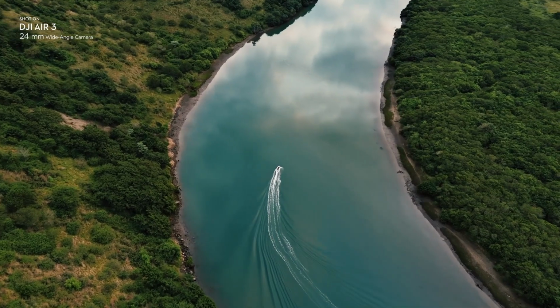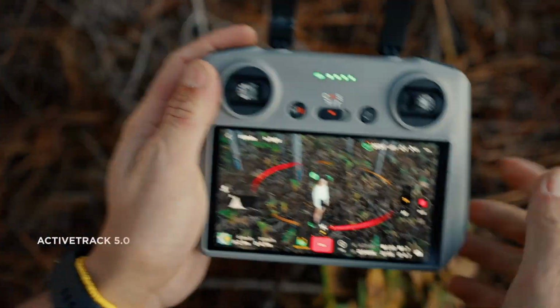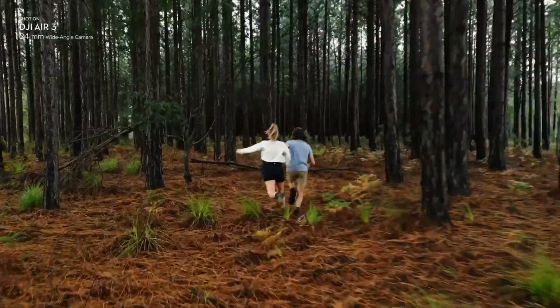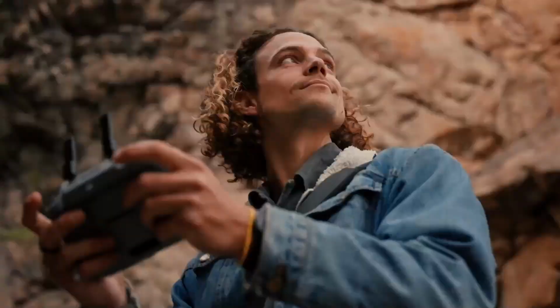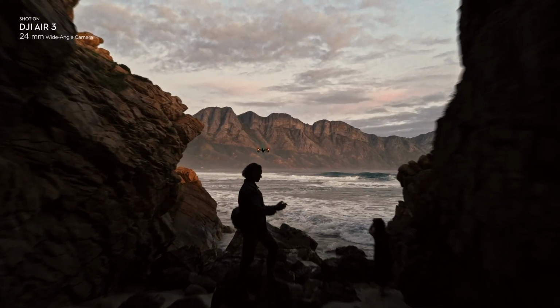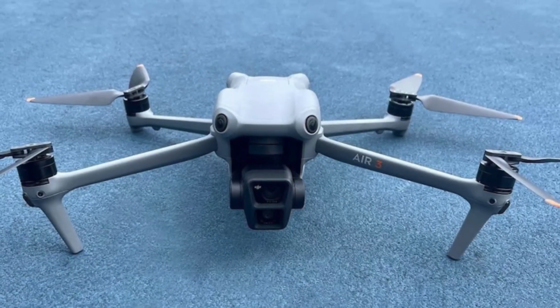Moreover, Air 3 is empowered with the next-gen O4 HD video transmission system, providing it with dramatically enhanced transmission performance. It has a maximum range of 20 km with increased stability, and a 1080p/60 FPS max quality live feed to ensure ultra-smooth viewing and operation.